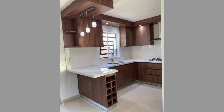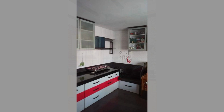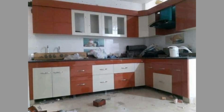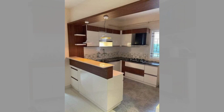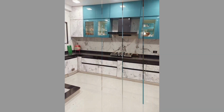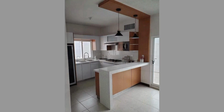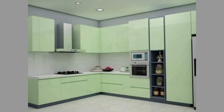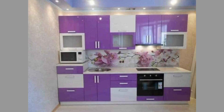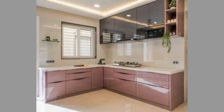By carefully curating a harmonious color palette that reflects your personal style and complements the kitchen's layout and architectural features, you can transform it into a space that seamlessly blends functionality with warmth and hospitality, making it the heart of your home.